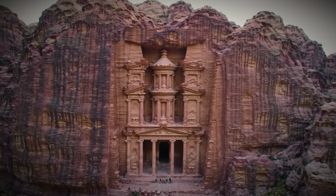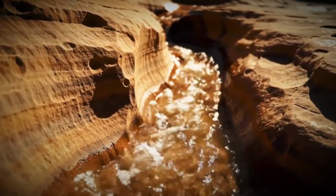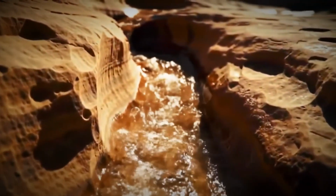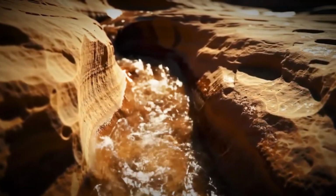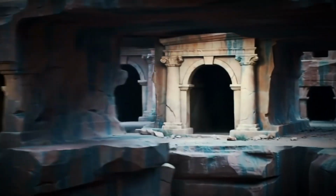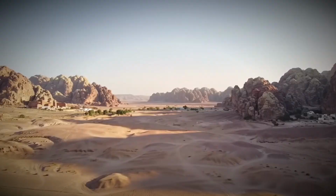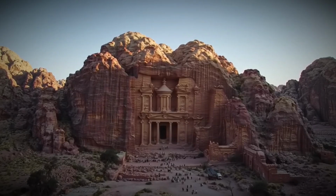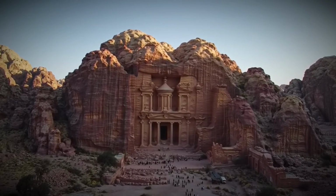Merchants paid high fees not only for the right to trade in the city, but also for the privilege of replenishing their water supplies before continuing their journeys. Petra became indispensable, a must-see oasis that generated immense wealth for its inhabitants. Water was literally converted into gold. This prosperity allowed the Nabateans to invest even more in their water infrastructure.